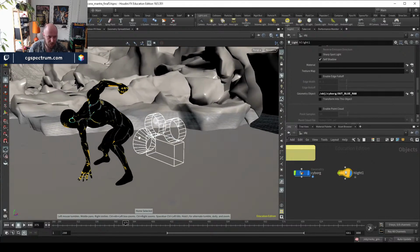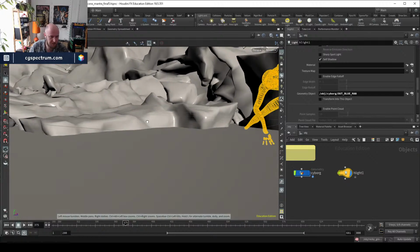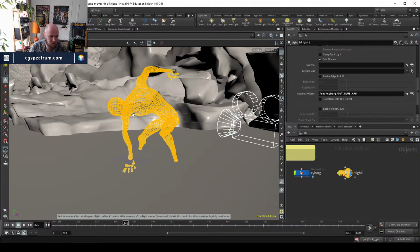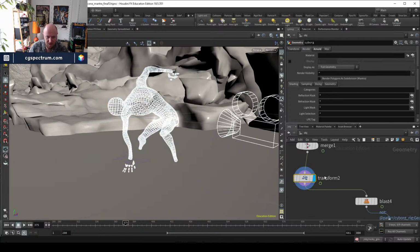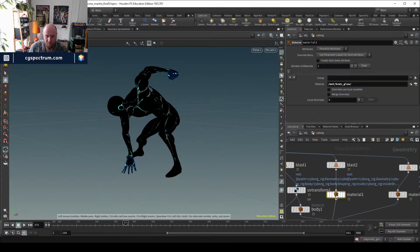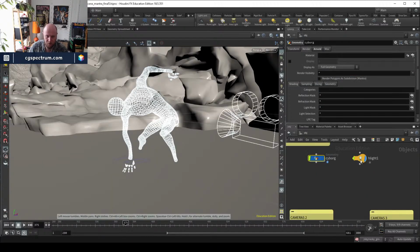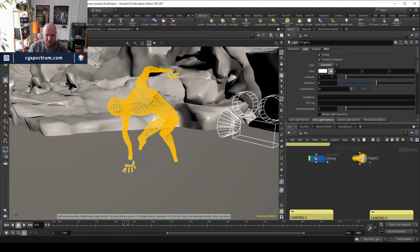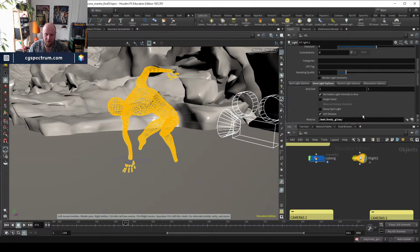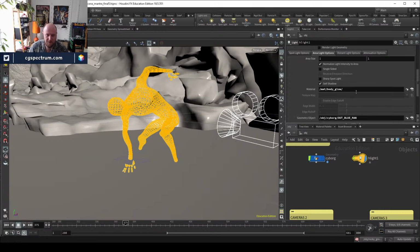So there it is showing up there. If I hide the cyborg, you can see there's our geometry light. It looks like it has grabbed the null, which is cool. The material can be slash matte slash, which one was that? Let me just check. Can't remember the name of it. Body glow. Just copy that path. So we can put that on there. In fact, it's probably not too necessary to put that on there because we could just set the blue color there. But anyway, we'll put it on there.